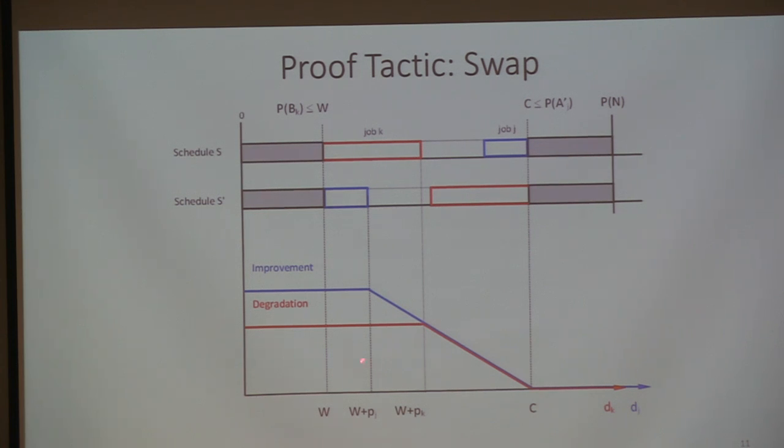And here are the functions, so to speak, as a function of their due dates. This is the improvement of J, and this is the degradation of K. Now think of it this way. This is kind of a function of two variables, if you will.